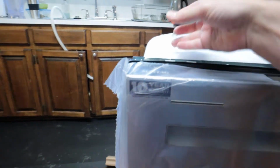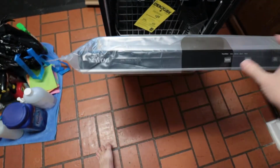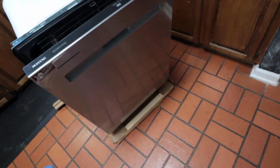So this one right here is a Maytag. I've never owned a Maytag before. I've heard great things about Maytag, so I'm very excited to really get into their line of products and see how well it works. We'll go ahead and take off our bag right there, debag it.